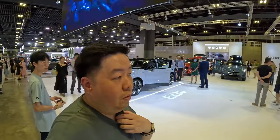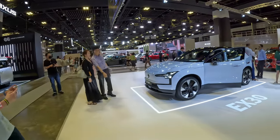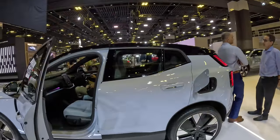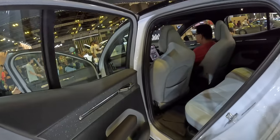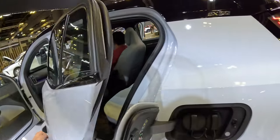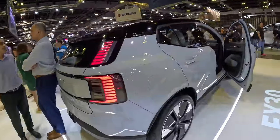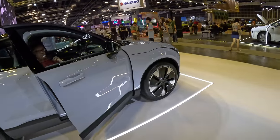Now I'm at Volvo and Polestar. So Volvo has a new car called the EX30. I've been seeing it on Facebook ads. This is an EV car. A very small, cute looking EV car by Volvo.